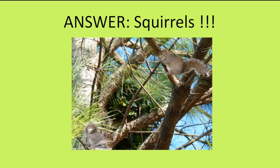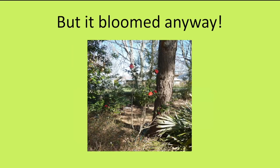Well, I think it was squirrels. It was squirrels. They built a nest out of my camellia. I was really mad about that. That is one expensive nest. So it did happen. It's never happened again. So I wouldn't get paranoid that squirrels are going to do this to you. Squirrels will do anything. This took the cake. They chomped up my camellia and made a house out of it. But they left all the others alone. They haven't done it since. So don't worry about that. But it bloomed anyway.